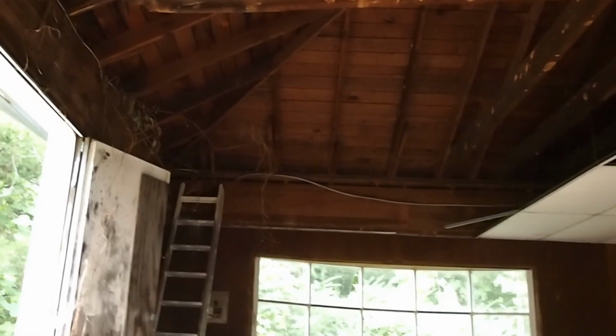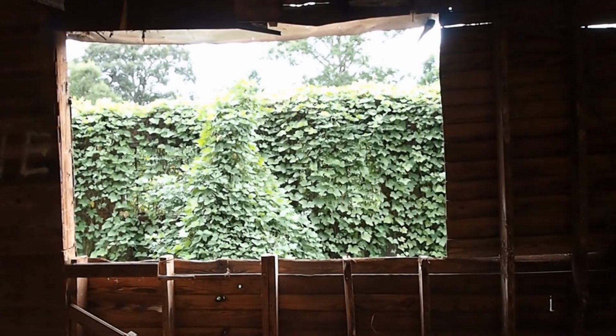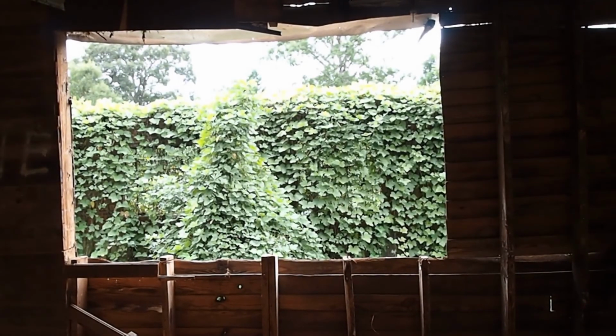I think we're going to stop for today, unfortunately, because I've got a big hole that I need to cover up with some plastic. We've been having a lot of rain, and I don't think today's going to be any exception.